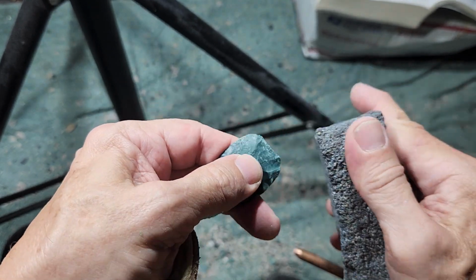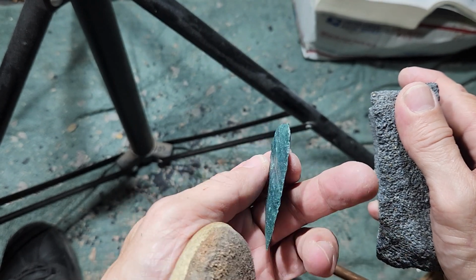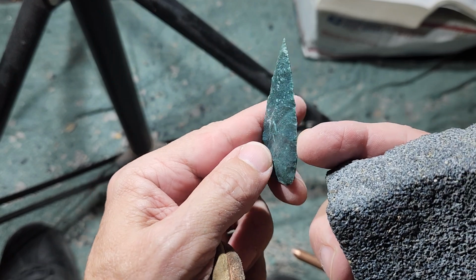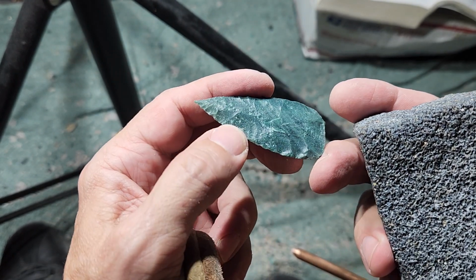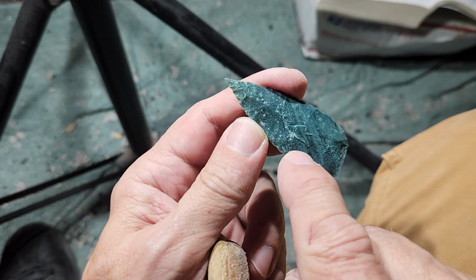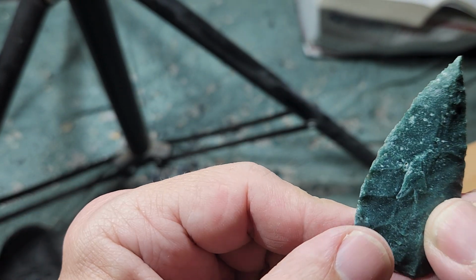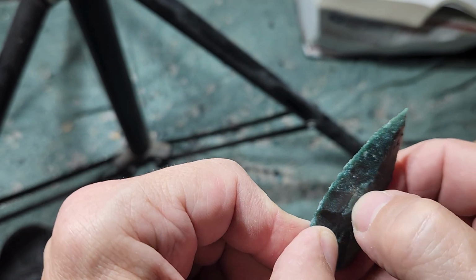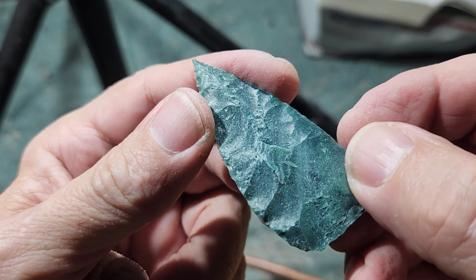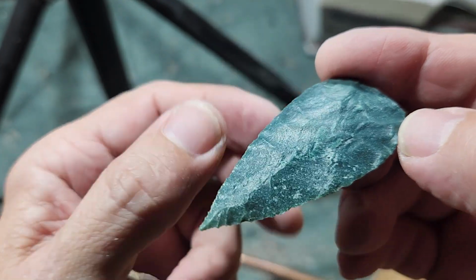I may have to just switch over completely to pressure flaking so I can avoid some of these mistakes. Dang it. That was my only chance right there. My best chance. I messed it up. And that's too thin to put the flake back on there. Let's say I could find that flake that goes right there and try to re-hit it. It's too thin. Yeah.